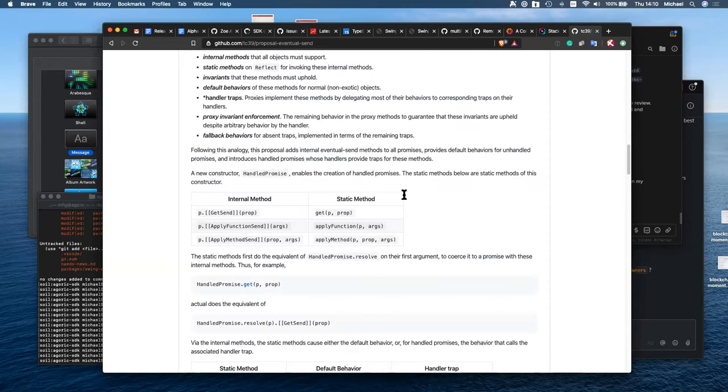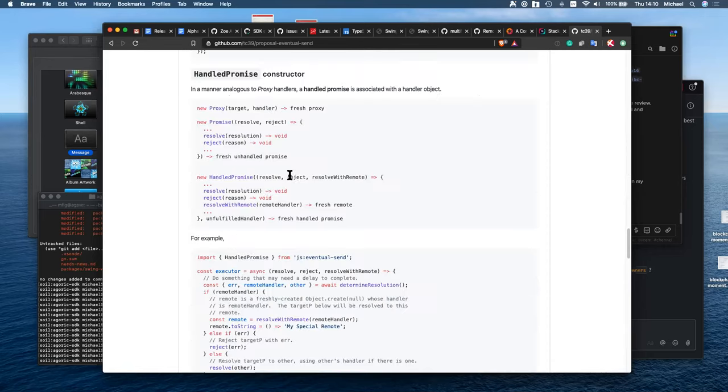So this basically creates a new handled promise constructor, which is analogous to a proxy handler, but instead it looks much more like the promise constructor, where you have a resolve and a reject method, and an execute that can say how the promise is resolved. And there's also this other one that we've currently named off with remote, which basically allows you to make a remote reference that has its own handler that's different from the handler that was first assigned to the handled promise.